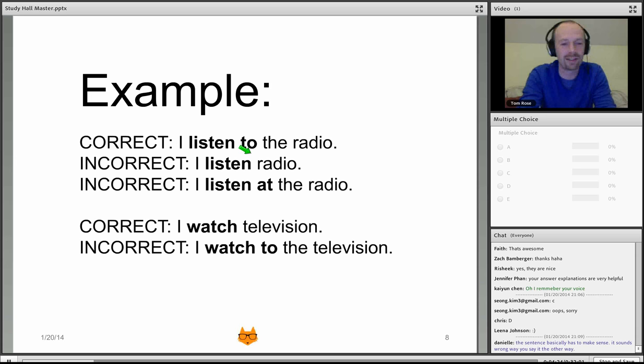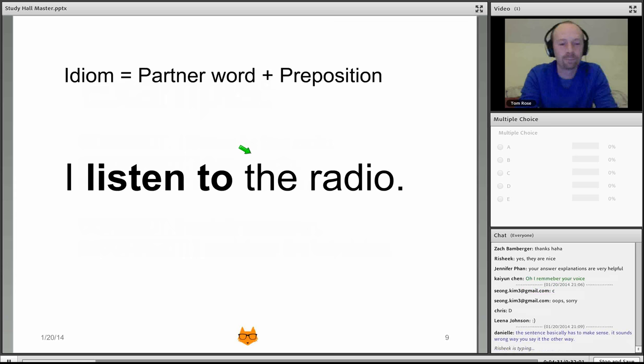Now, that being said, it sounds like idioms are completely unmanageable things. Like, oh, there's this giant list, and they're all different, and there's no way to tell which is right and which is wrong. But there are some things that you can learn. So first of all, you want to master the preposition, because idioms, especially on the SAT, are going to be built by the sum of a preposition and some partner word.